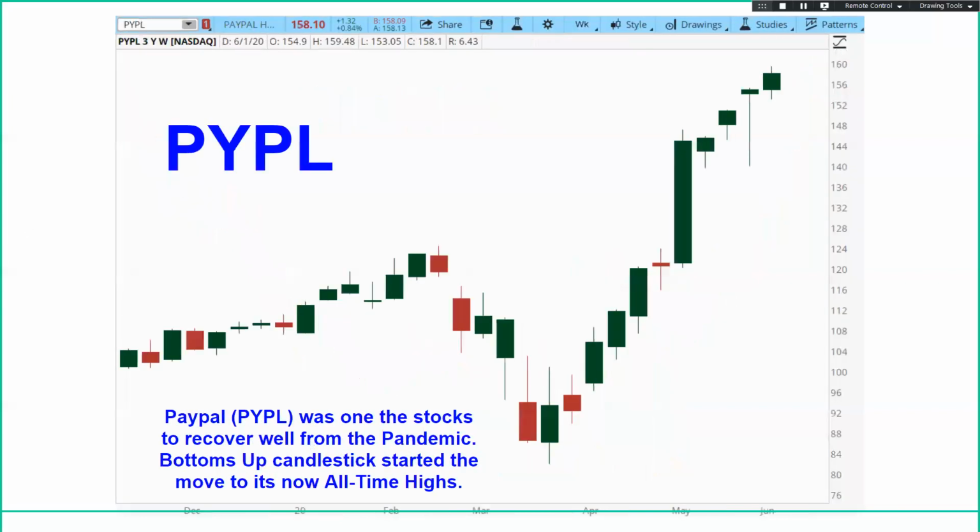Here's PayPal. We got into PayPal, again, because we saw the bottoms up. It's like we could not pass up these opportunities here. Same thing, bottoms up right there, ladies and gentlemen. Look, I'm not making this up. This is, again, pattern after pattern after pattern that we've seen. Bottoms up on PayPal. It recovered well from the pandemic. I know what everybody was saying when the pandemic was at its worst in March. There's no way this market is going to go up. It was like, wow, we saw this right here. We started buying PayPal over here.